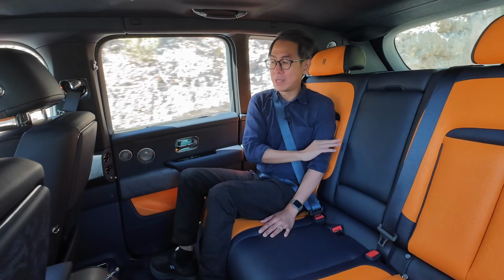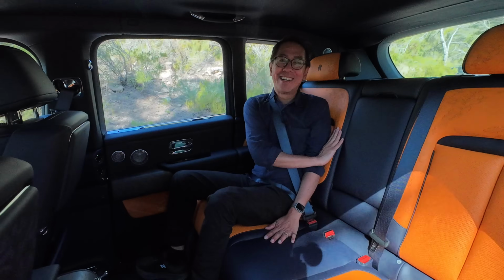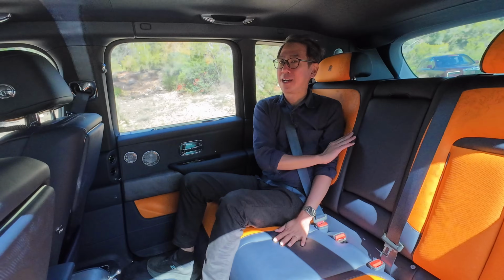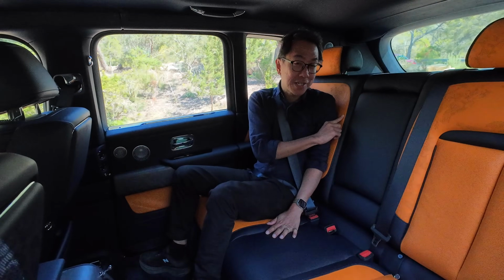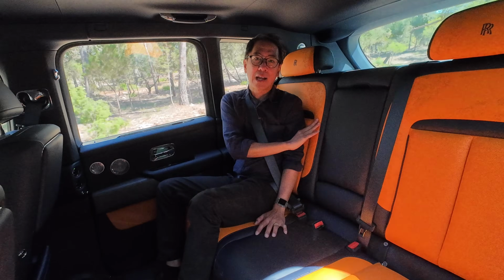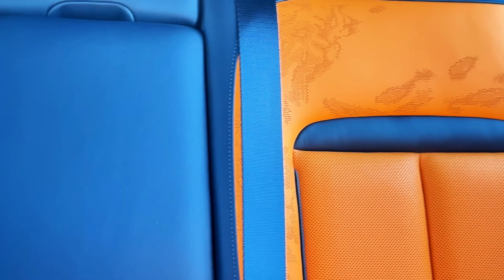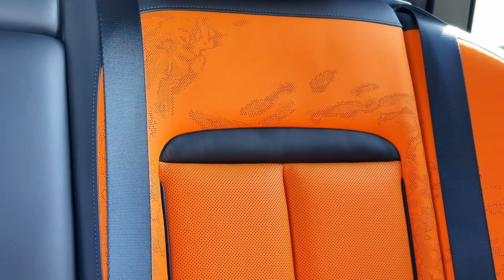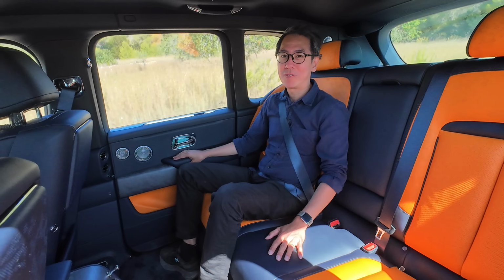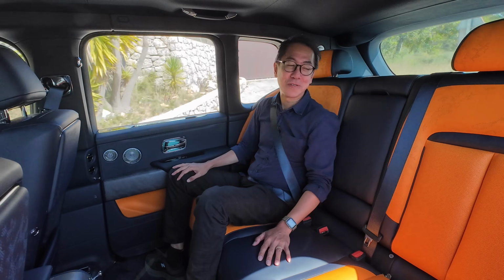So what can you do with it? Well, whatever you like actually. If you want to put your cat's face here, or I don't know, maybe I would put a dollar sign because I have no imagination, but if you can see this, this is actually apparently the cloud pattern above Goodwood, where Rolls-Royce cars are from. So it's actually created a very relaxing atmosphere back here. I mean, who doesn't like to lie down and look at clouds, right?